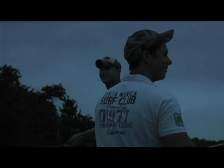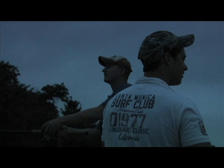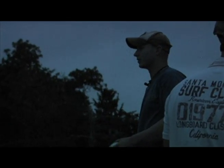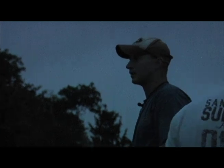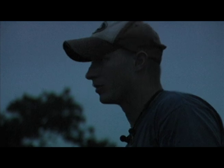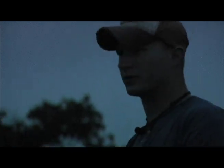Cody and I will throw light colors in clear water and darker colors in some muddy water or something. But American Horse is actually very clear.